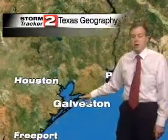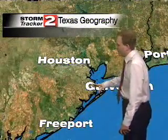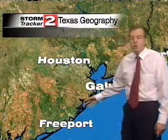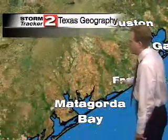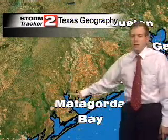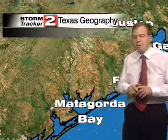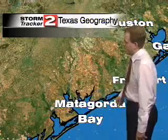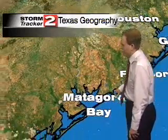We'll shift you down the coast here just a little bit. South of Houston, it starts to get a little bit different. You have Freeport, Texas here, which is not a huge town, but it's a modest-sized community. Down even further, this is Matagorda Bay. Not exactly unpopulated down here, but a little bit sparsely populated compared to the Houston area. This is a big bay, and a lot of the computer models are honing in on this potentially being the area to be impacted heaviest by landfall.